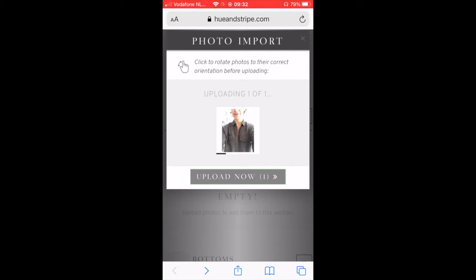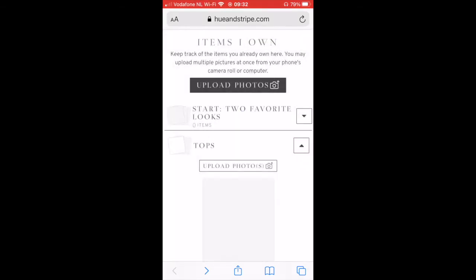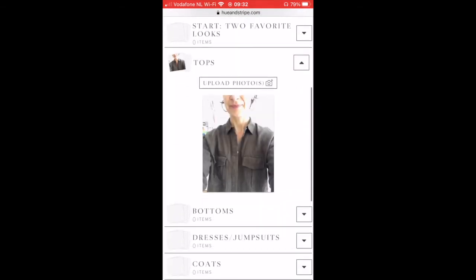So click again, upload now, once all of your photos are in there. And depending on how many you upload at a time, it could take a while. So be sure you're on Wi-Fi and that you have your phone plugged in, preferably. So there you go, and you'll see the top is uploaded.